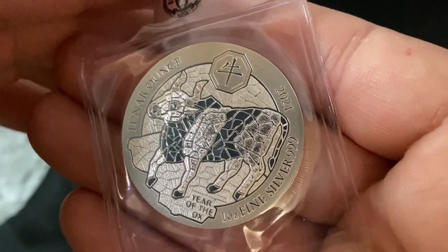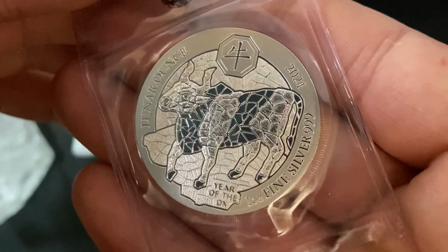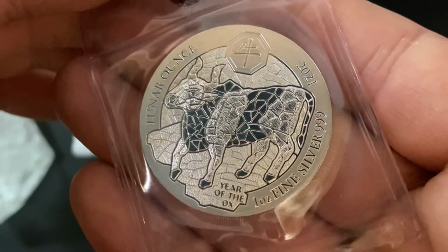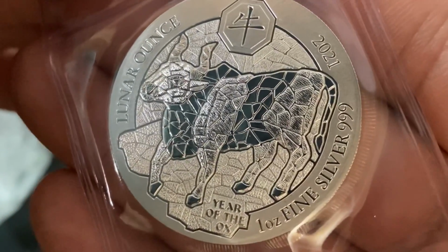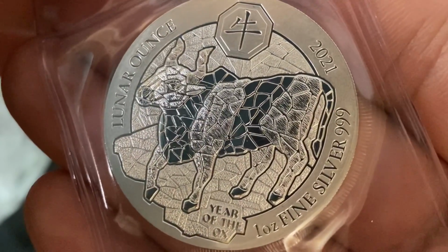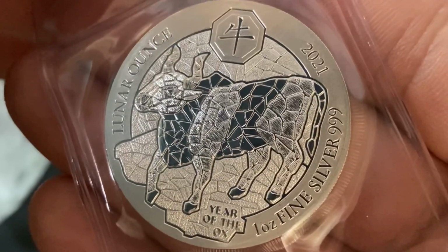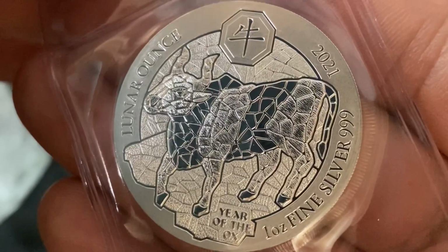You know, this is the Chinese calendar. Obviously, 2021 will be Year of the Ox. 2020, that was Year of the Rat. Not really surprising. Should have been Year of the Bat. But anyway, yeah, I really like the Rwanda silver lunar coins just because of their sort of shattered glass look. It's almost like a mosaic, right? So I guess more stained glass. But yeah, super gorgeous. And these are the very first 2021 coins that I have bought.